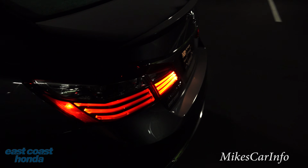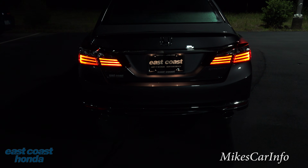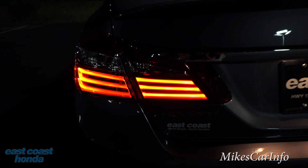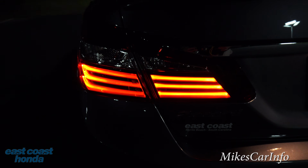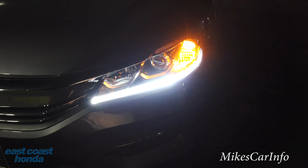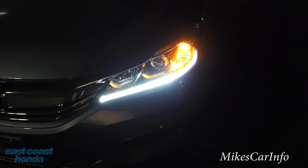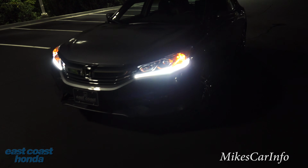Let's take a look here in the back. Now this is just the parking lights on right now, so you can see the tail lights there glowing like so. Okay, so let's go ahead and put the turn signal on so we can see what that looks like. It's basically an amber light bulb in there flashing. Let's take a look in the back. Nothing flashing on the side.